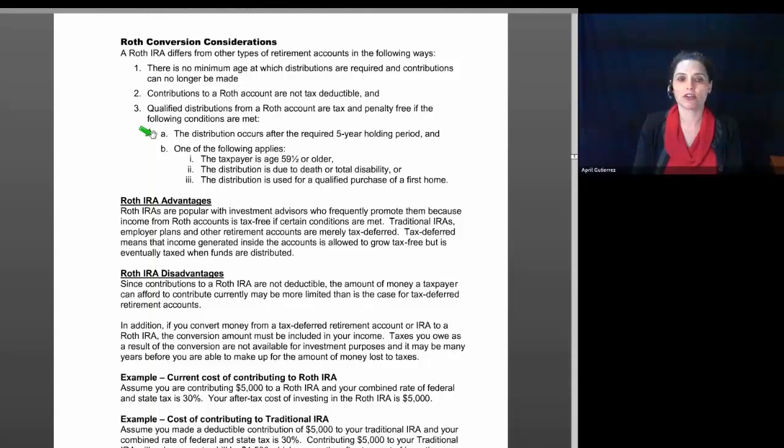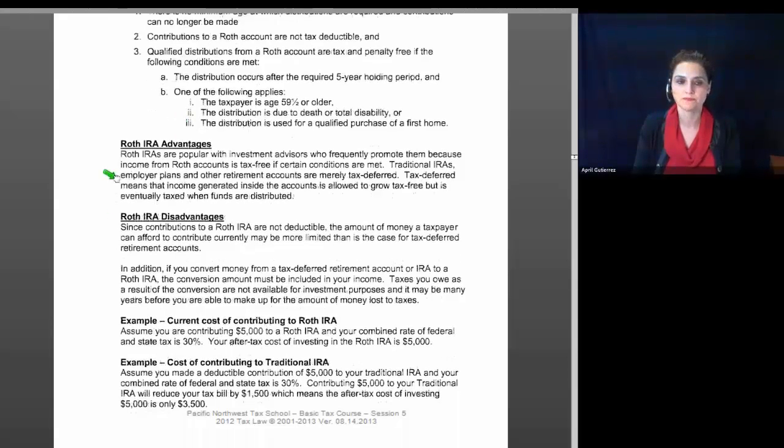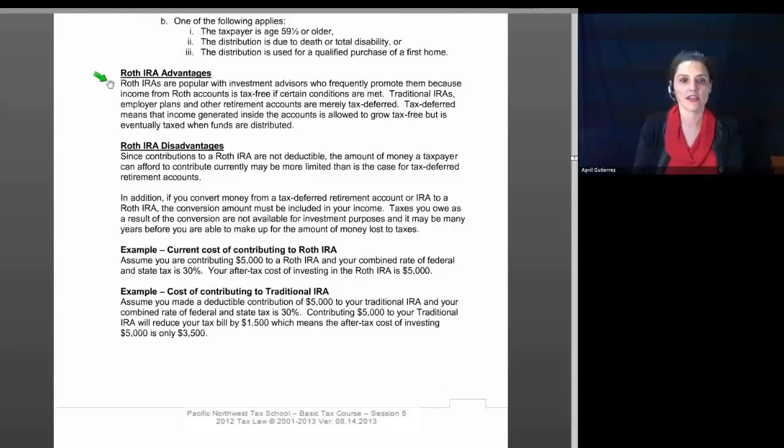Number 1, the distribution occurs after the required 5-year holding period, and one of the following applies. Either the taxpayer is age 59 and a half or older, the distribution is due to death or total disability, or the distribution is used for a qualified purchase of a first home. So what are the Roth advantages? Roth IRAs are popular with investment advisors who frequently promote them because income from Roth accounts is tax-free if the conditions are met. Traditional IRAs and employer plans and other retirement accounts, by comparison, are merely tax-deferred. So at some point when money comes out of these other types of retirement accounts, it's fully taxable.